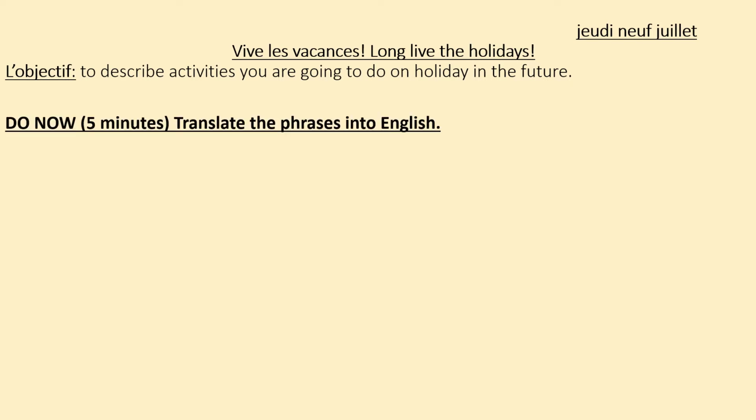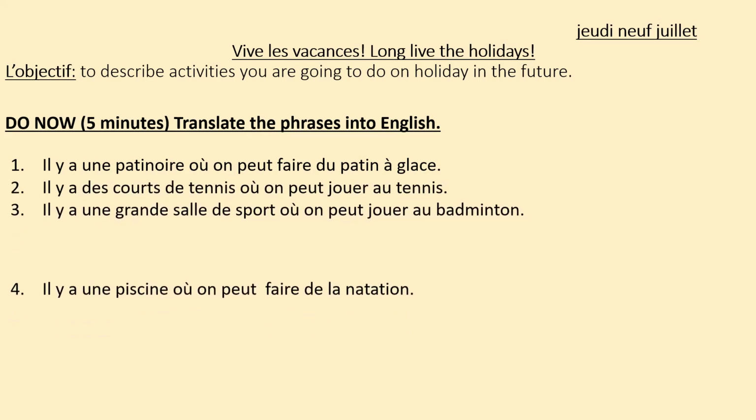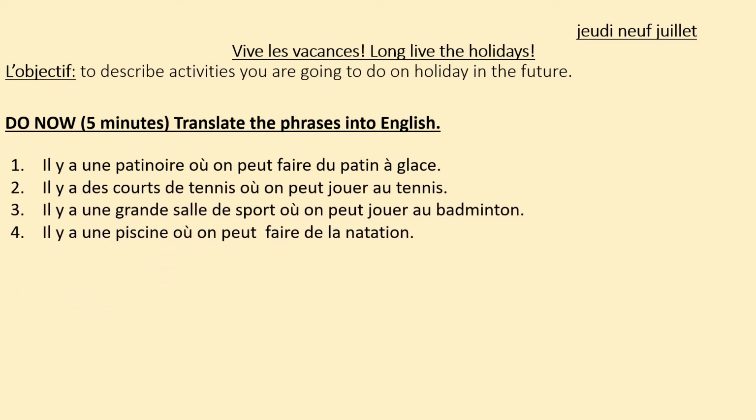Okay, so for your do now activity, I want you to just translate the phrases into English. So no need to copy the French, just write down the English for me, and these should be revision from last lesson, so you shouldn't need to look back at your work from last lesson. Okay, just in English, please.